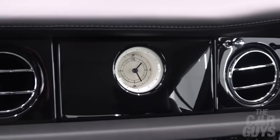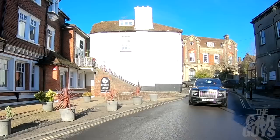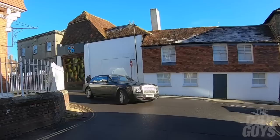And with the analog clock displayed, you could be forgiven for thinking you're in a car of any era or decade. There really is very little to date this car, and that, I think, adds to its charm. You could be driving around town and have no idea what decade or indeed century you are in, and that makes this one special place to be.